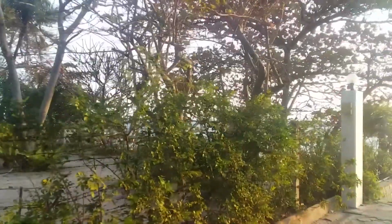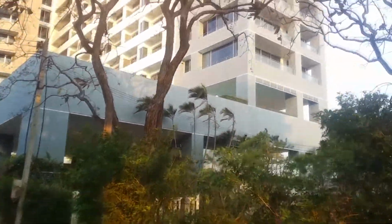Right on the beach here. Nice view for that house, that's for sure. It's got a nice garden going on. And there's a condominium back behind it.